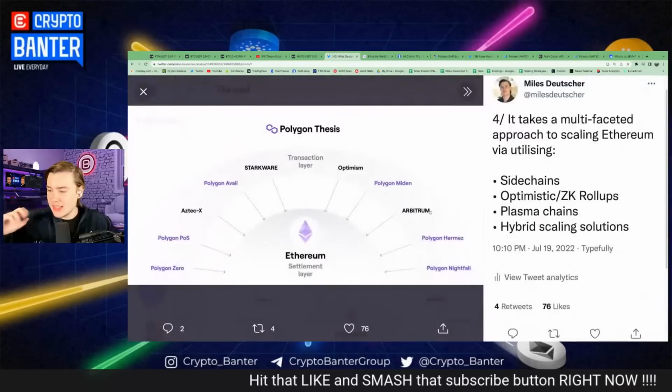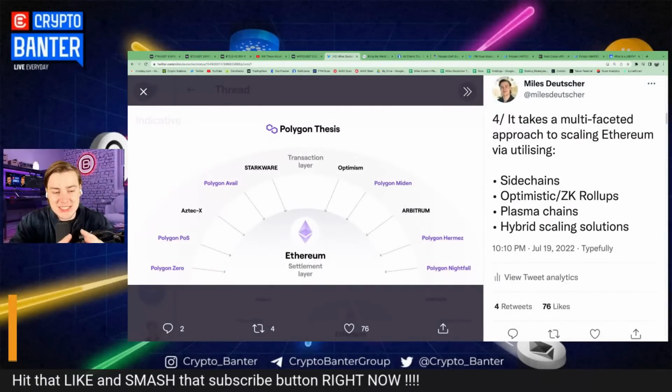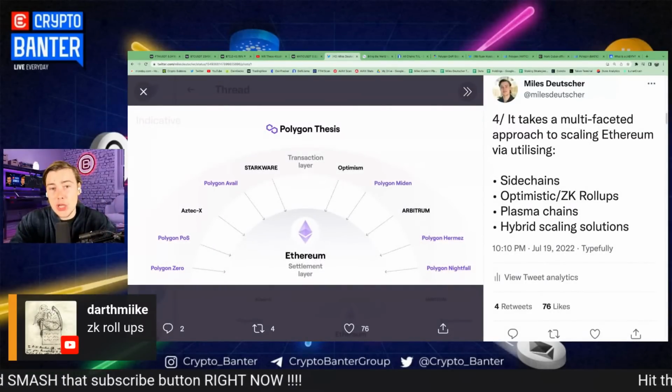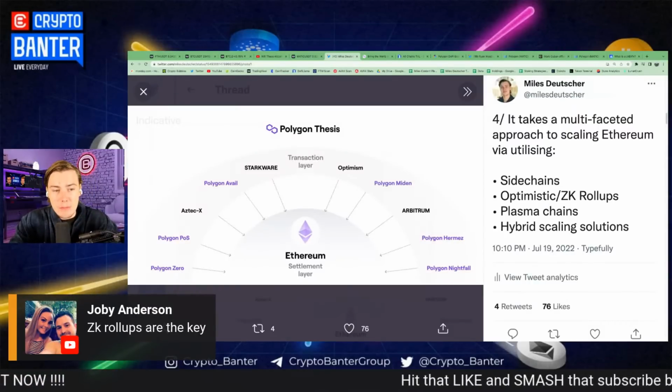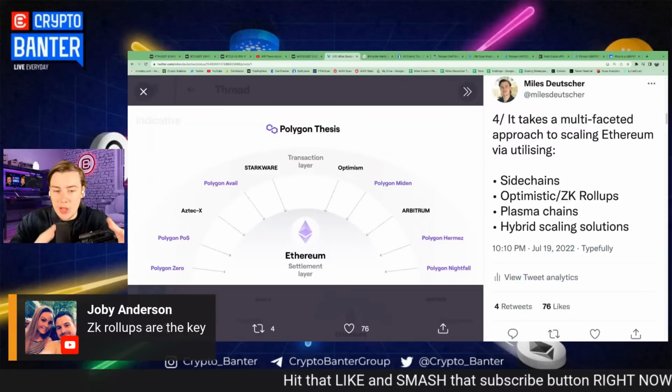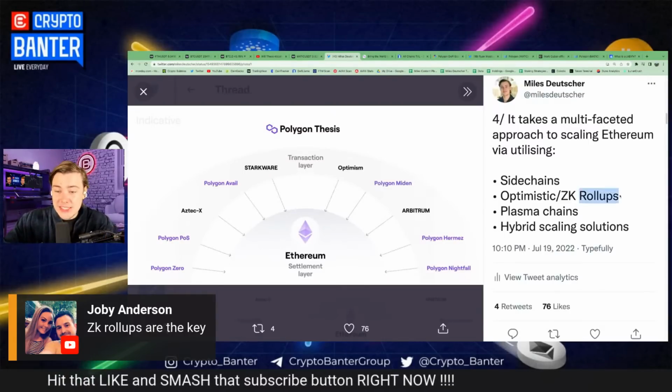So this is kind of like the key principle of how Polygon's tech works. You have Ethereum as the settlement layer. You have the Polygon main chain, so the Matic proof of stake chain. And then off the back of that, you have multiple pieces of infrastructure which help Polygon scale. So Polygon is actually home to side chains, Optimistic and zk rollups.